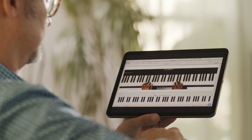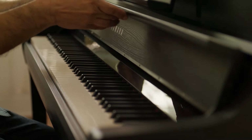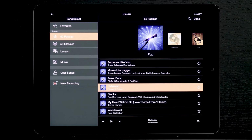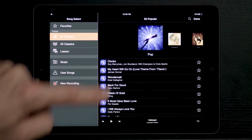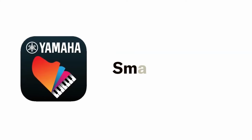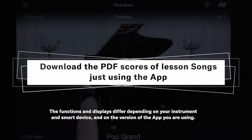Explore a library of songs and add your own. The Clavinova CSP-200 series features a wide range of songs, from popular and classical tunes to practice exercises. Easily access sheet music through the Yamaha Smart Pianist app and use stream lights to help guide your practice sessions. Additionally, add your favorite songs to your collection through Smart Pianist.